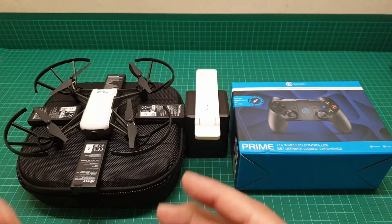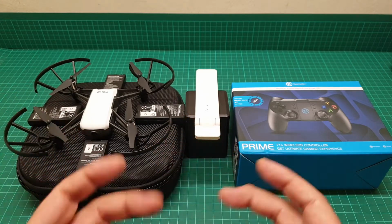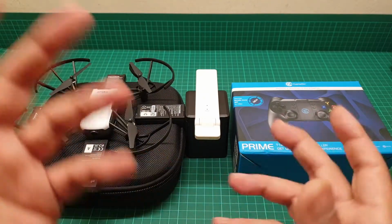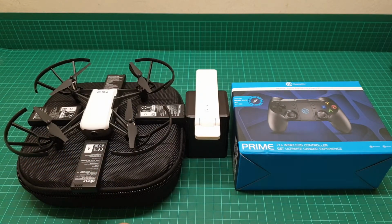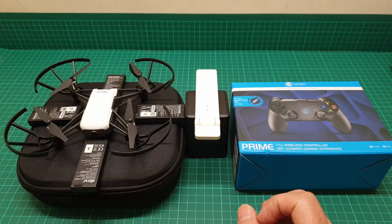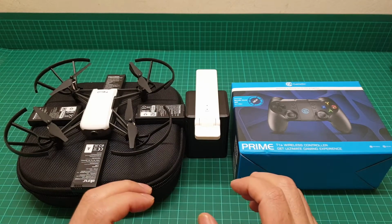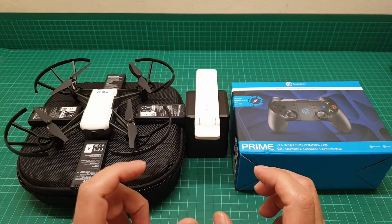To get a lot more out of this, the functionality becomes like a Mavic Mini. I mean, the quality of the video doesn't change, but it can follow you, it can do a circle around, it can do the boomerang, and so many other things. If you are interested, I am going to make another video. If I see enough interest in the comments, I will do an extensive video on both of those apps that I showed you.